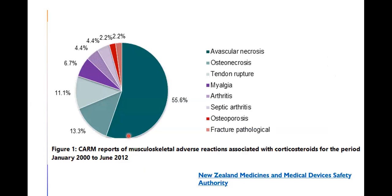this is a slide from the New Zealand Medicines and Medical Devices Safety Authority, and they looked at the short-term steroid use side effects. If you see, most of these are related to the musculoskeletal system, and very few had osteoporosis. Avascular necrosis was very common. Osteonecrosis was also common. Myalgias, very few patients. So actually, we should also think about avascular necrosis.